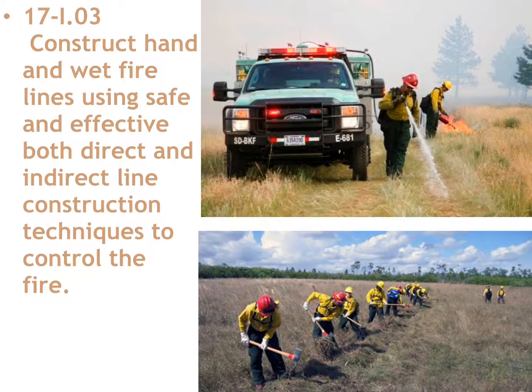Construct a hand and wet fire line using safe and effective, both direct and indirect, construction techniques to control the fire. So let's look at the very top one first, top right. You see a little brush truck there. You see a guy walking next to the brush truck, and he's literally spraying a water line down in what looks like an off-the-road path that's been beaten down, very short grass.